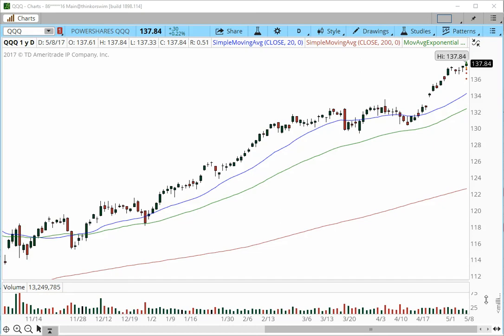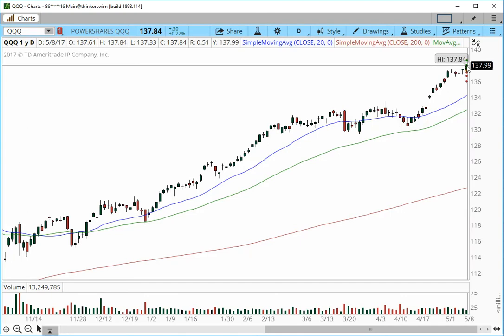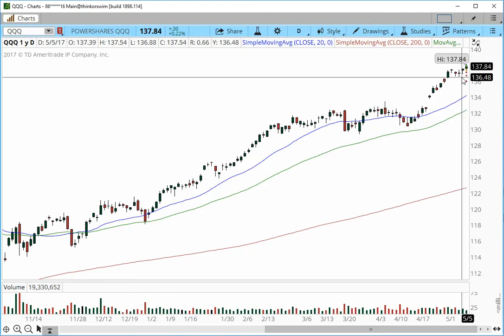Welcome to the weekly swing trading report for the week of May 8th. It is 5 p.m. Eastern Time on Monday, and we're going to start by overviewing the market, and we're going to start with the market indices. Let's take a first look at the Qs.